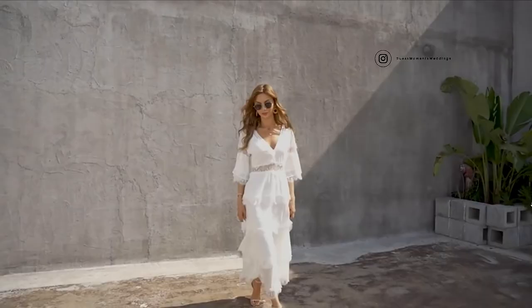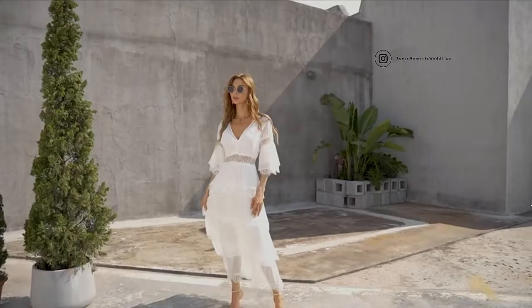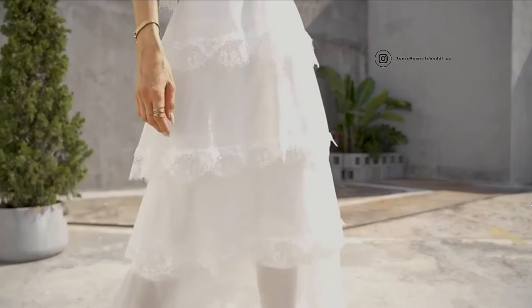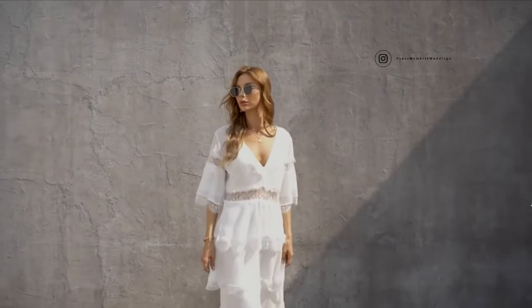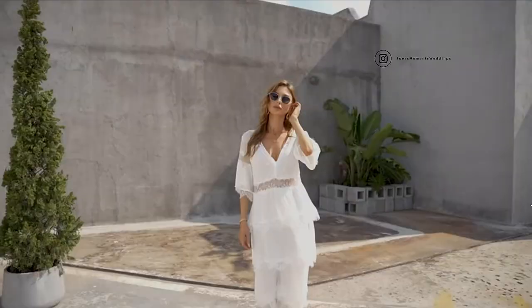Okay, this is the final dress. Another boho chic gown that's T-length, showing off the shoes. It's not see-through. That lace, oh my God, it is so cute, so unique. I love the ruffles. This is definitely great to wear for spring or summer. It hides the arms if you have any insecurities with that too, and it's super lightweight. I would highly recommend getting this dress as well.